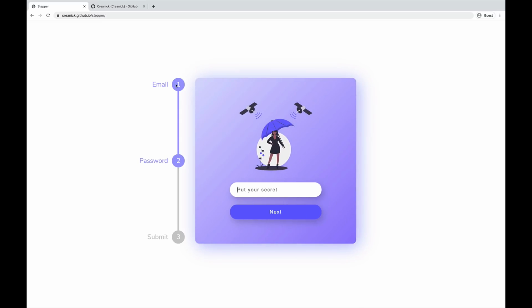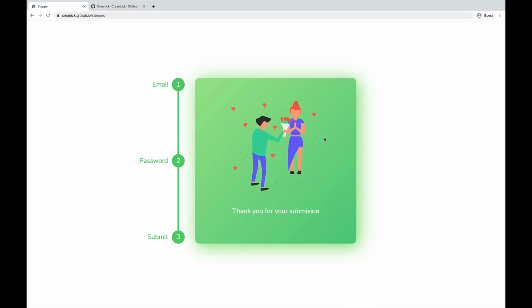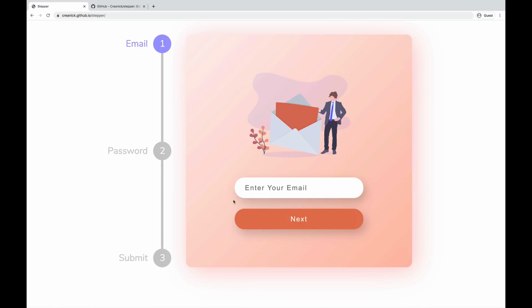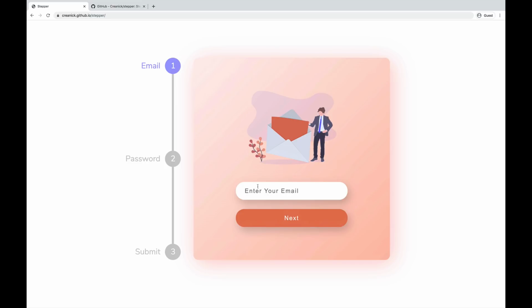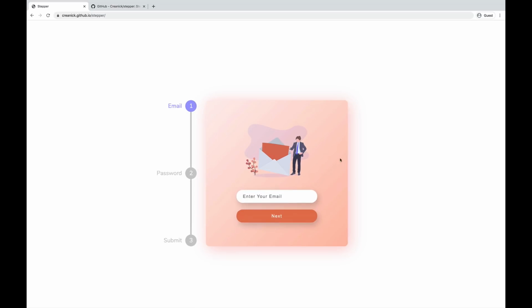Next, we got the purple over here. This is tracking our progress. Fills up. Submit. Everything turns green. Yeah, this is very nice. Not super accessible. We're missing labels. Placeholder is not enough for creating accessible forms. We do need to have a label in there, even if you hide it. But overall, very nice. You can tell you're a very talented designer if you came up with this on your own.